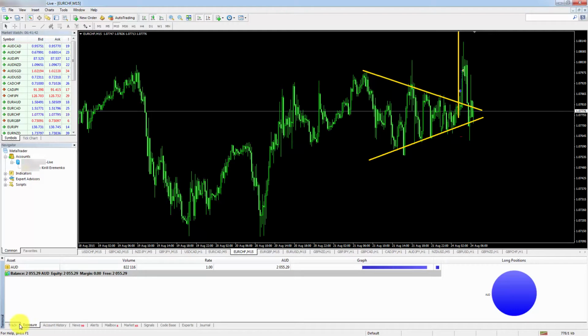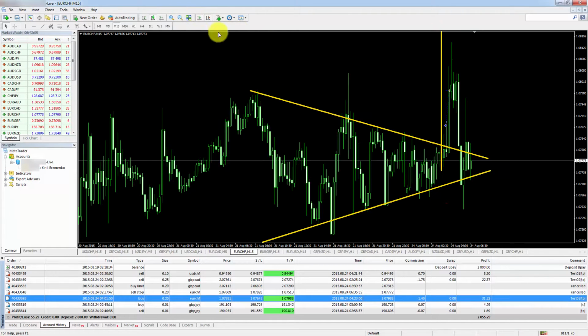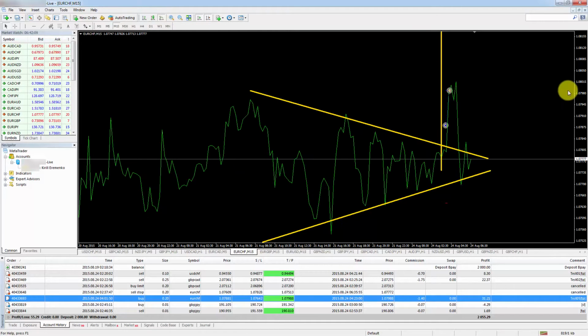But this is a real account. Just to clarify, I've got 2,000 Australian dollars, and today I made 55 Australian dollars just by testing the broker. This is test funds. This is not money that I'm relying on or battling for or working to get. This is just to test it out.